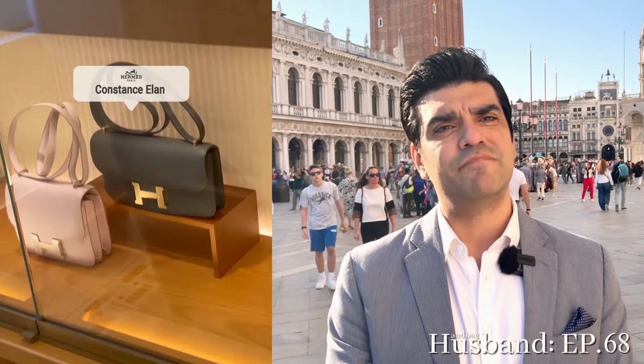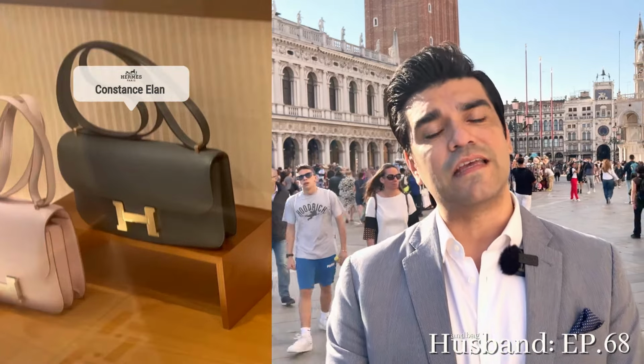Because in this case, we see a Constance Elan in Epsom with palladium hardware. And I don't know, what do you think the size on that is? It's only one size. Yeah, it's only one Elan size. So I think the Constances, again, are not always our core bags that we're looking for. But when you start to get them a little funky, I'm always a little into it. So I'd like to see what else they make in Elan. I think there are limits. There are many. The Kelly, of course, there's a Kelly Elan. I love that one. Yeah, that's nice. Really nice.